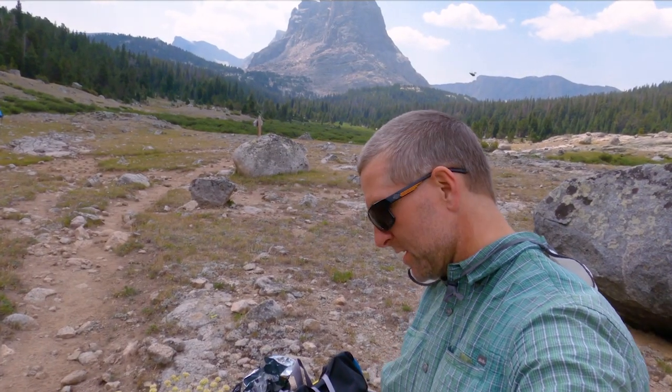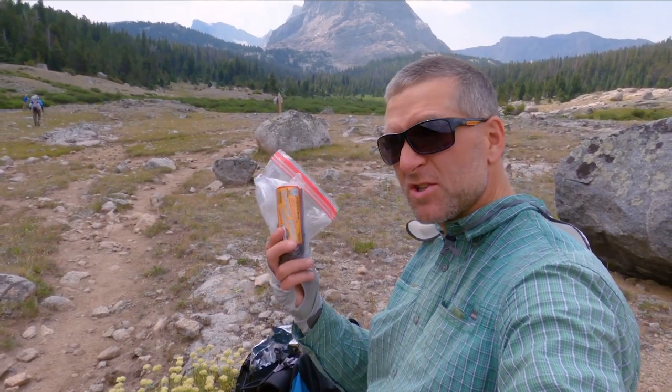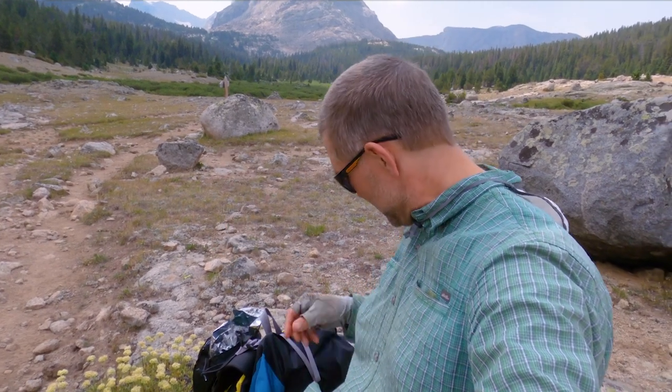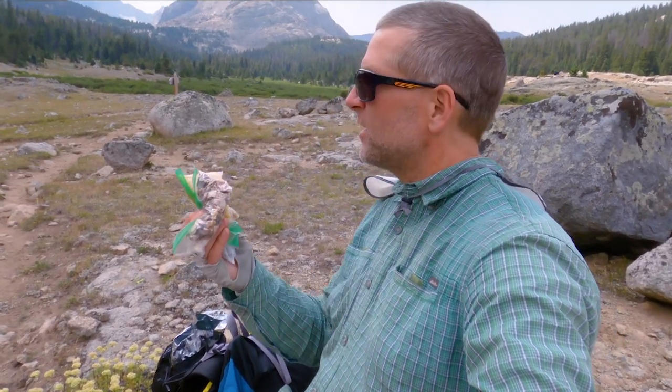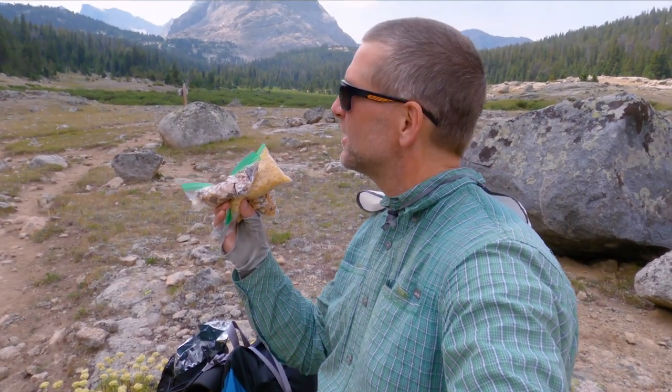It's time for lunch. Something a little different for lunch, for variety. Sausage, raw garlic, and various mixes, trail mix, kind of granola-y kind of stuff. So looking forward to that.